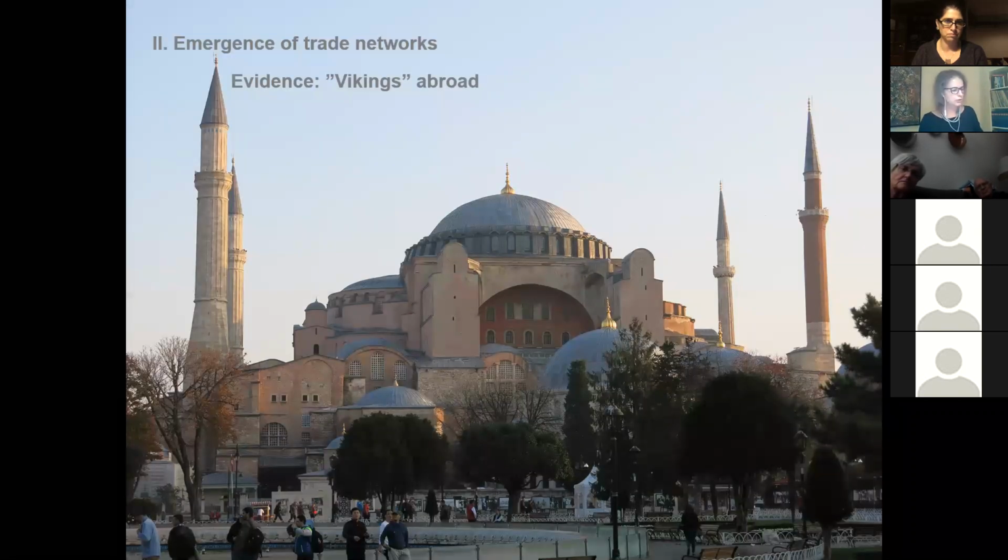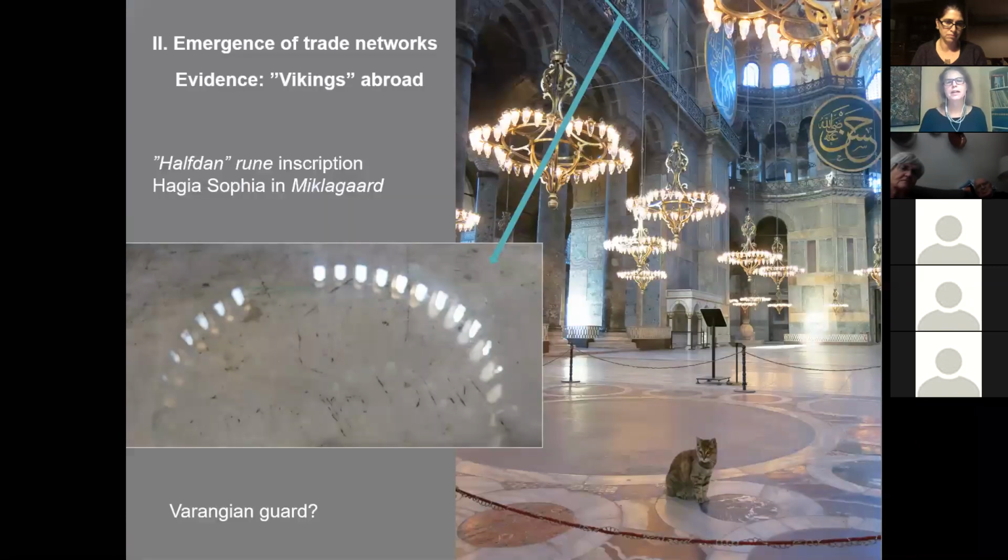And closer to where we all want to be, in Istanbul right now, if we think about evidence for the Vikings abroad, of course, we start thinking about their interactions with other cultural groups. And we can see this especially in the Byzantine period. We think about Hagia Sophia.